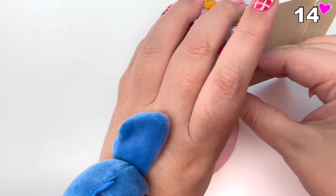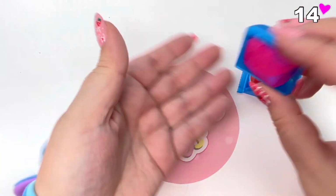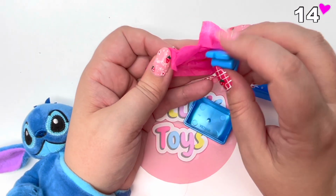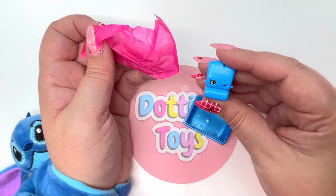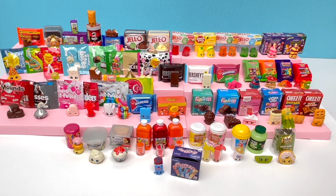And our very last piece is the Airhead. So we already opened up the Airheads today, but let's just make sure it is not a special edition, and it's not. We got one new piece! Always exciting getting a brand new piece.